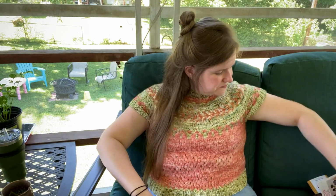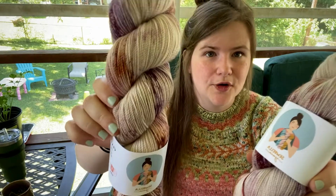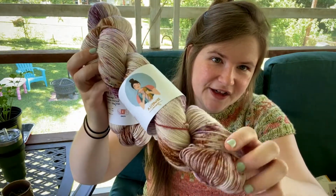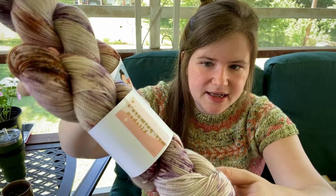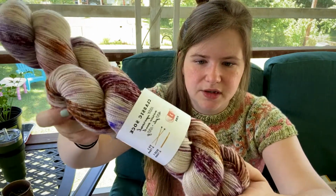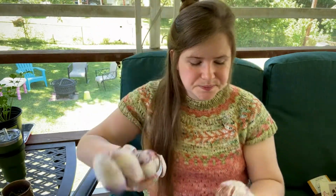And then the third one that I chose, I actually got 2 skeins of because I was really excited about it, and this is Mrs. Patmore's Kitchen. So this is based on Downton Abbey, if you're familiar, and I just love it. It's this really muted mauve color on the base with speckles of purple and caramel and a little bit of blue, and I just think it's great. That's her little label. It's so cute.